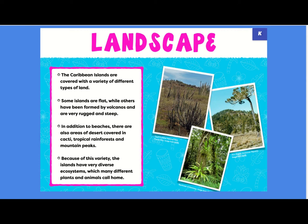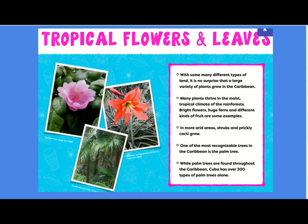The landscape has a variety of different types of land. Some islands are flat, while others have volcanoes and are steep. Like I mentioned before, there's lots of beaches, but there are also areas that are desert and covered in cacti, and there are tropical rainforests and mountain peaks. So you get a whole variety of landscapes and ecosystems. You could visit an island and spend weeks just exploring all the different landscapes.